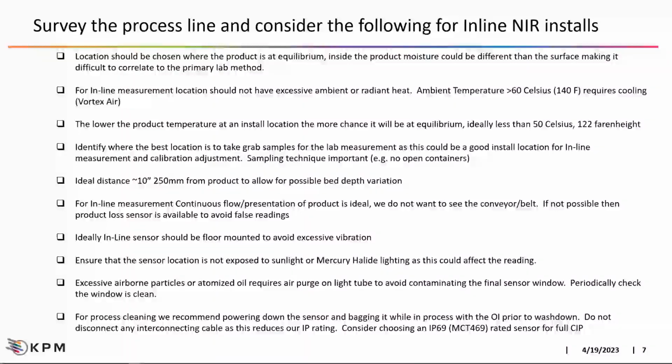Sampling technique's important. We don't want open containers with that heat. If there is heat, and you're looking at moisture, then we don't want anything to volatilize before it gets back to the lab. So you could get a couple of percent variation in reading purely by not sampling in sealed containers.